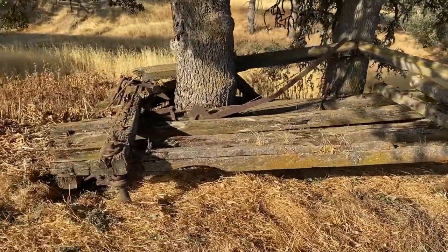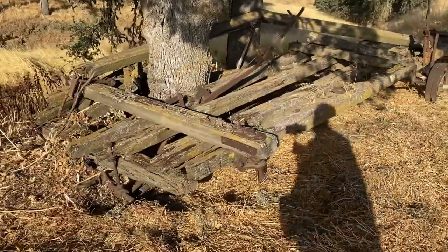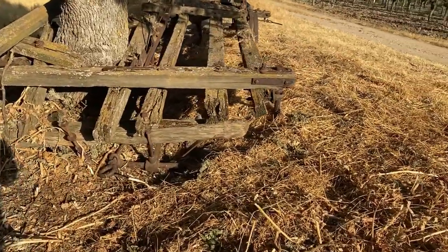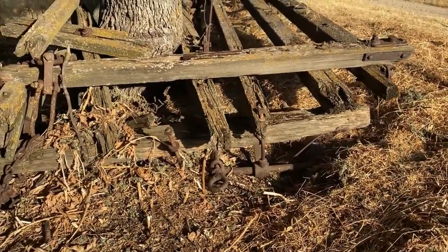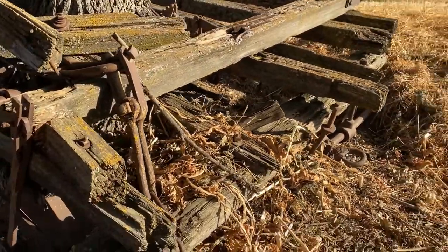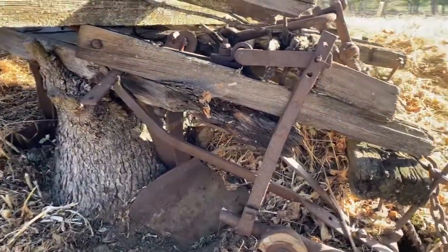This too was pulled with teams of mules, and walking around the front here, you can see my big shadow, but right there to the right of my shadow is where they would get hooked up, and then they would pull together, because it is not something that could be done alone. And I wanted to show you around on this side.